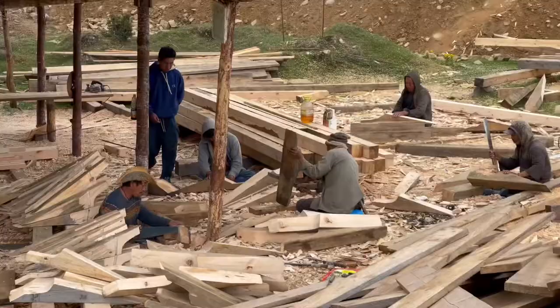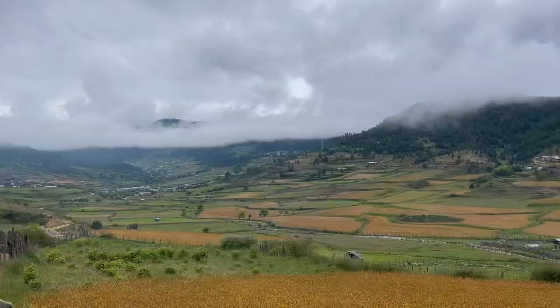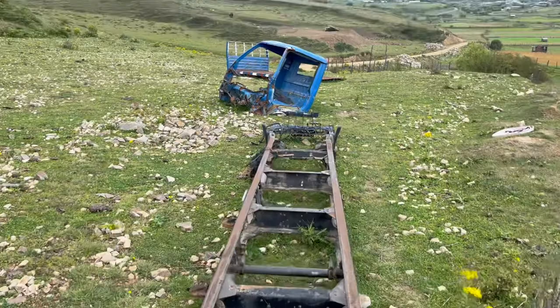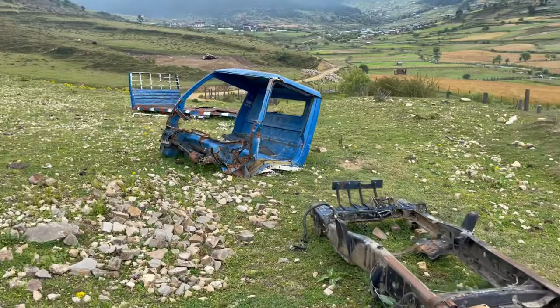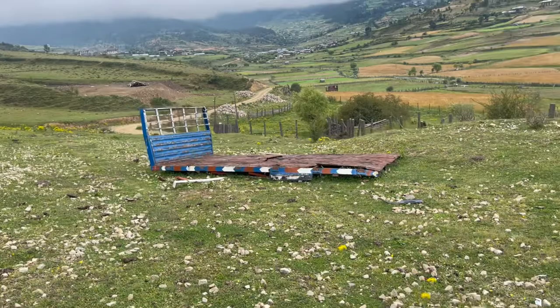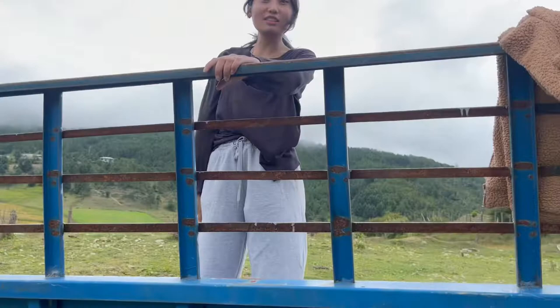So we are here and finally got to see that. This is a broken distance. Just like someone's heart. Broken heart. Okay, they have the trailer. They have the thing. Yeah, this is the happiest moment, man.